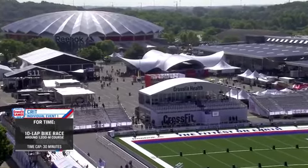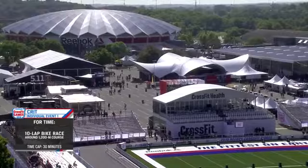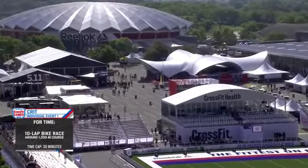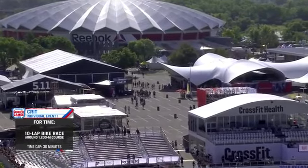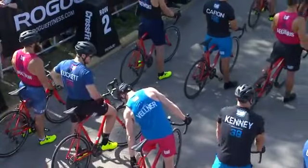Unique, and it's very specific. We have some very high-tech equipment that these guys have to deal with, and if they have experience on the bike, they're going to do really well, and if they don't, how fast are they going to be able to adapt to it? Let's send it down to Mike Arsenault, who is on the course.